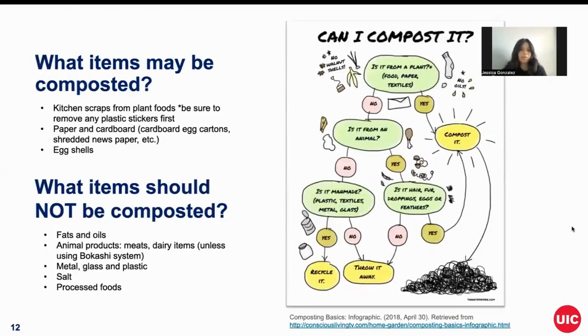So what items can be composted? As you mentioned, any natural plant foods, such as vegetables and fruits are great. Just make sure you remove any of those plastic stickers that the stores put on our fruits and vegetables. Any paper or cardboard is great. Again, just as long as you remove those labels. Egg cartons work, shredded newspapers, eggshells, as we mentioned.